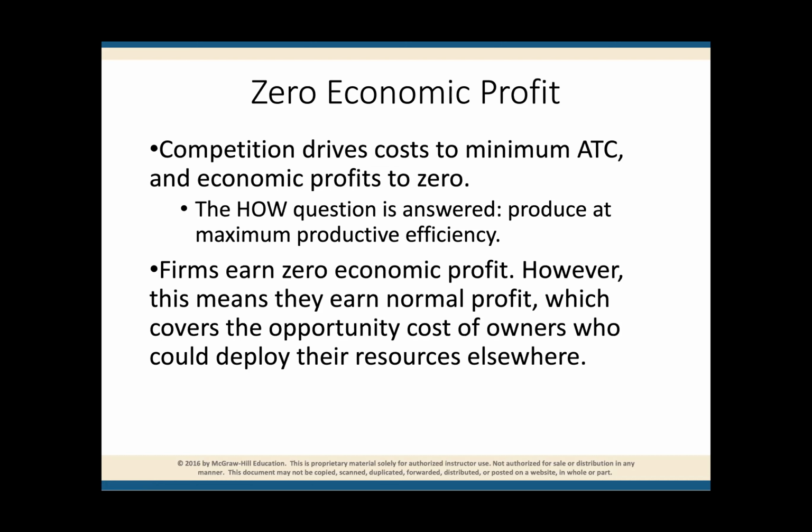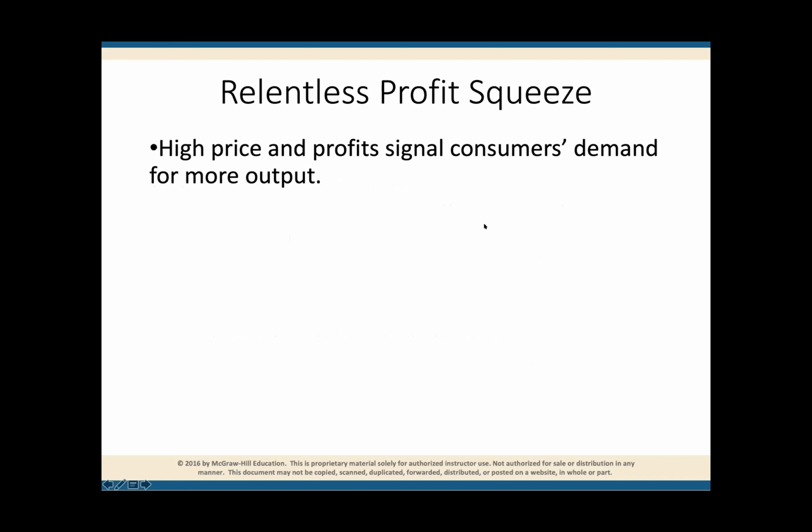Because think about this, you are the owner of a business. Let's say you're the owner of a restaurant and you're making a zero economic profit. That means that you already subtracted your salary from the revenue. You already subtracted the interest that you have to pay for the loan that you borrowed to open that business. So in other words, you are breaking even, you are okay. So again, higher prices and profits always serve as a signal to produce more.